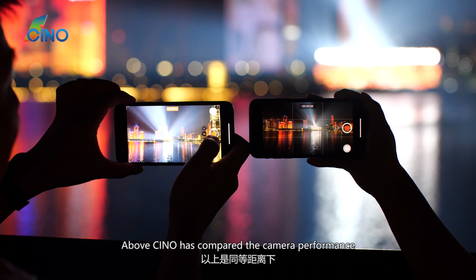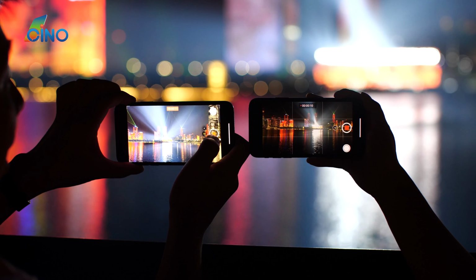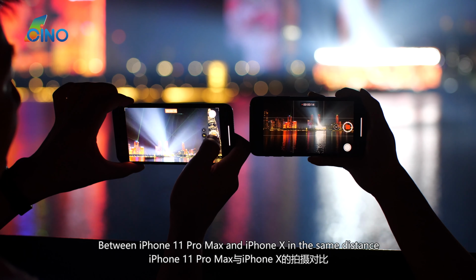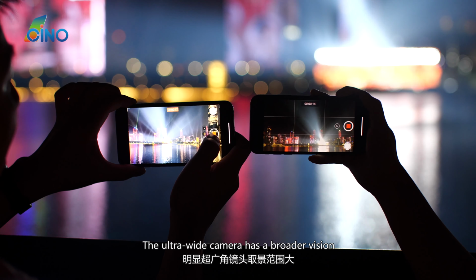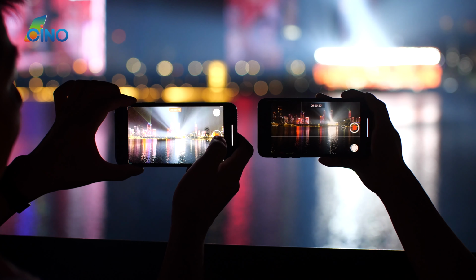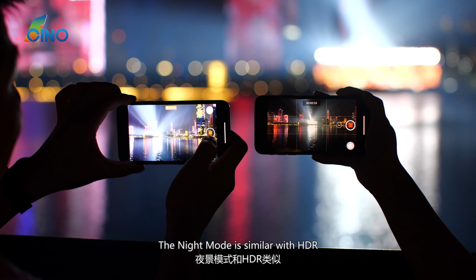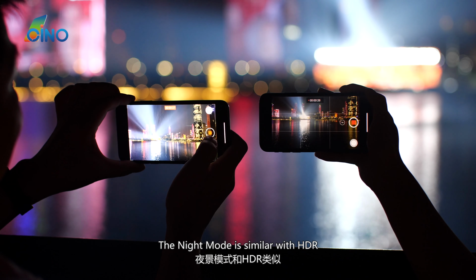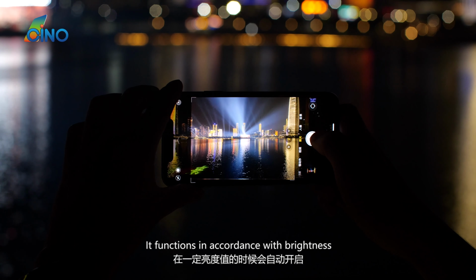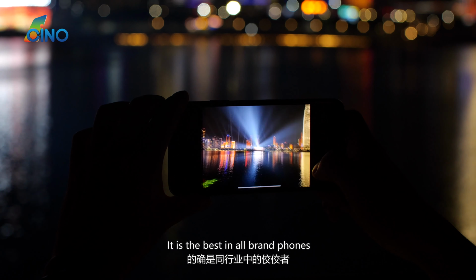Above, CINO has compared the camera performance between iPhone 11 Pro Max and iPhone 10 at the same distance. The ultra-wide camera has a broader vision. No more black bars. The night mode is similar to HDR. It functions in accordance with brightness. It is the best among all brand phones.